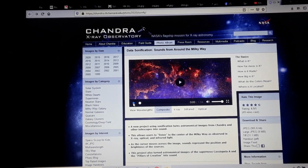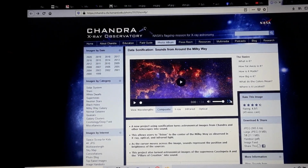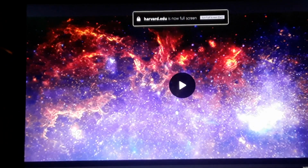Okay, so what we're looking at here is from the Chandra X-ray Observatory, which it says is NASA's flagship mission for X-ray astronomy. And this is a project called Data Sonification. And I'm just going to play it. Watch this.